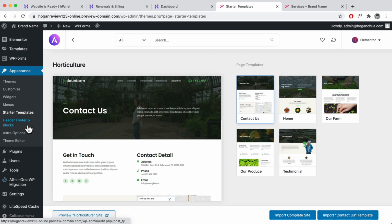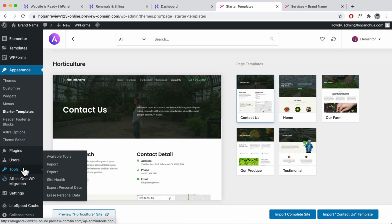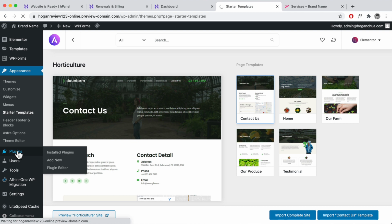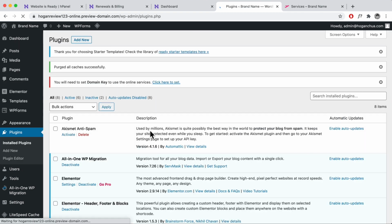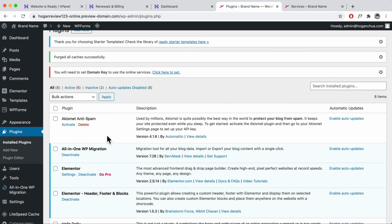If you want to start totally fresh, follow another video, or create your own thing, then what you could do is go to plugins. Plugins are sort of like apps for your phone. They're applications that you add onto your website that add extra functionality. Here we've got all these different plugins added already.